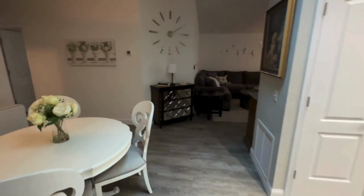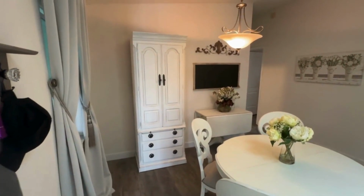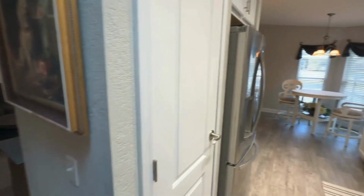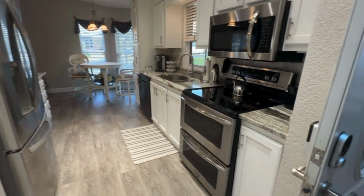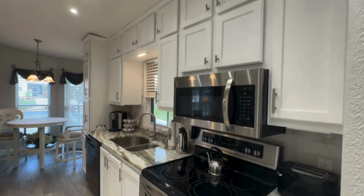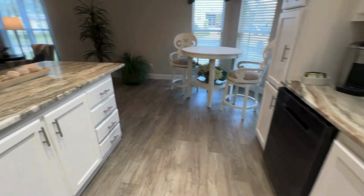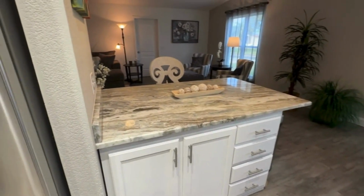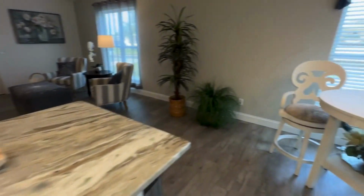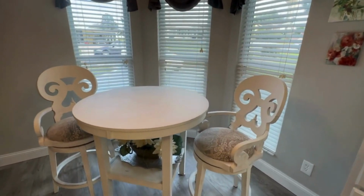So entering through the side, you've got this beautiful dining area. Really nicely done, tastefully decorated. Kitchen with stainless steel appliances and granite countertops. Completely remodeled. All new cupboards, all new hardware, new countertops, new appliances. Nice area here for sitting or prep work, and dinette area, seating for two, bright windows.